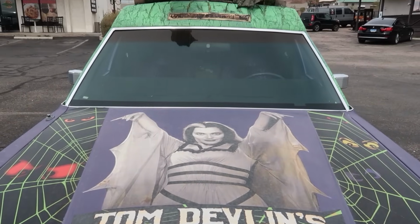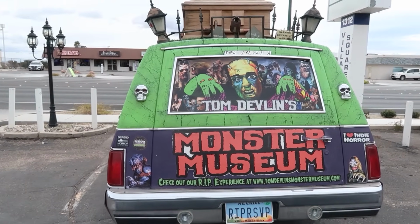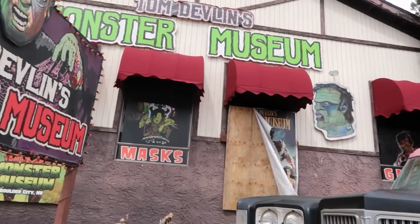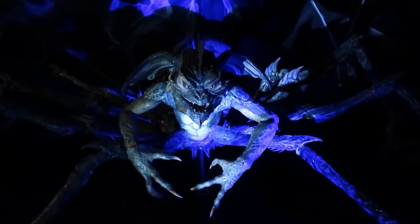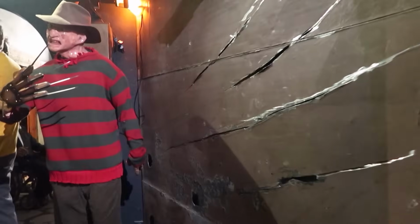There's also Tom Devlin's Monster Museum, which is year-round over in Boulder, and that is definitely like stepping into a horror movie with his incredible creations. There's the Haunted Museum in downtown as well, which I honestly don't know too much about. They do not allow filming whatsoever, but I've heard some really great things.